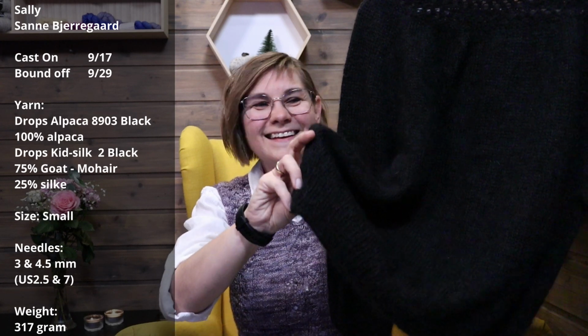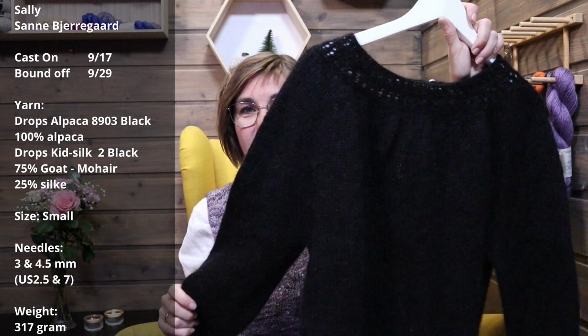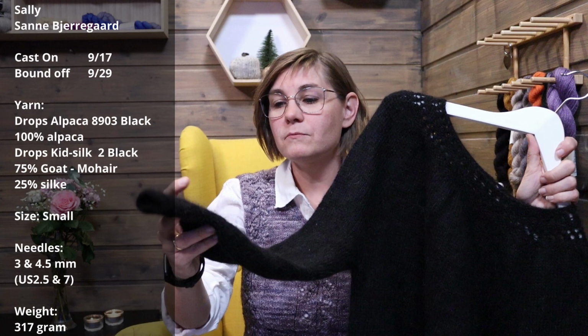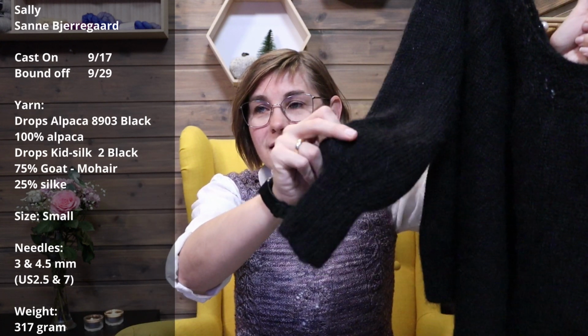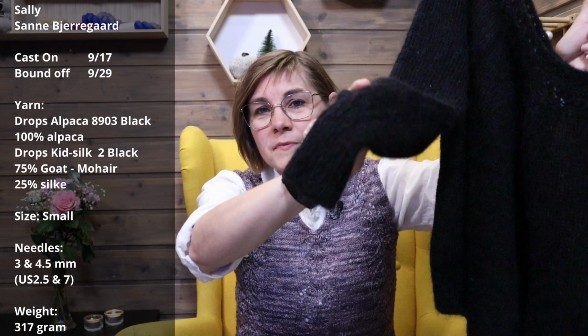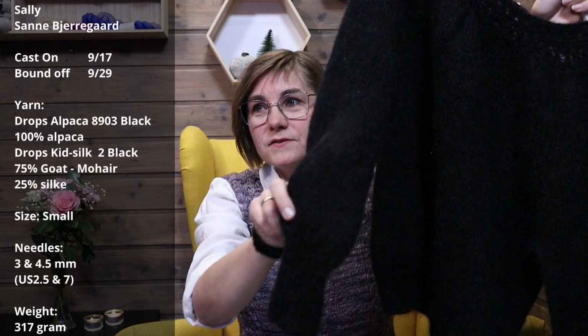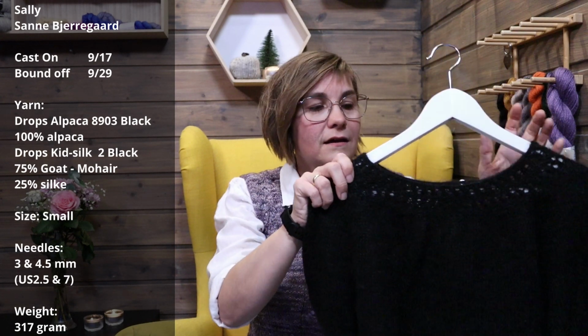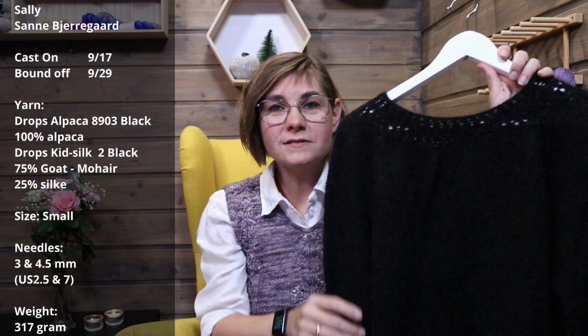ribbing. And on the arms, you just knit straight down too, so you get balloon sleeves because you decrease quite heavily before the ribbing on the sleeves. So I think it's a very classic, nice looking blouse.